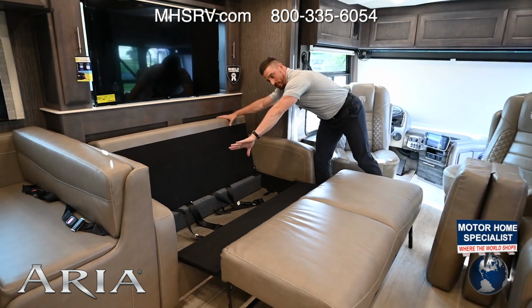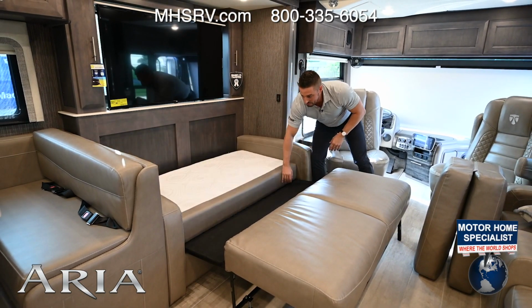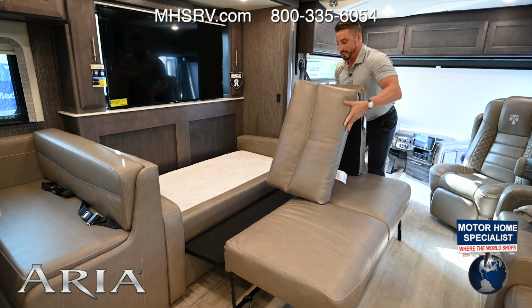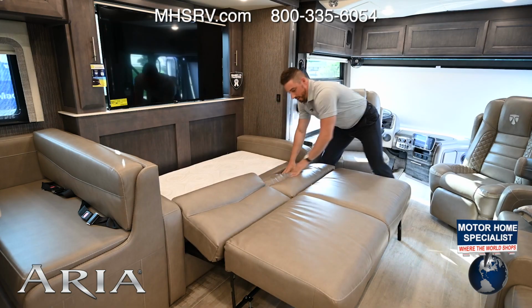You do have storage down underneath if you wanted to put some pillows and sleeping bedding down there. You've also got to take this center cushion, and that will fold right back into the center.